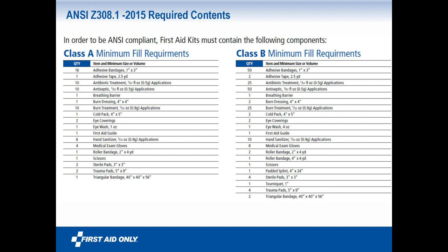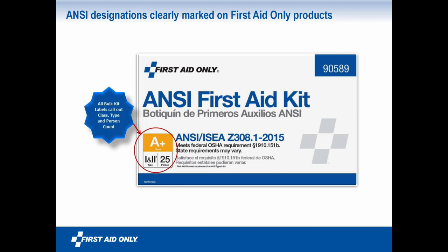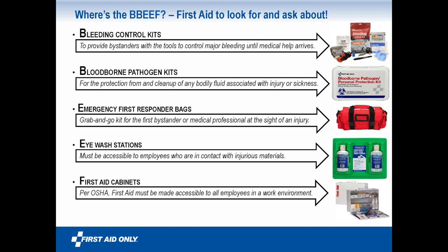Again, here's another way of how we clearly mark first aid only products. You can see how that's laid out, and make sure that when you're looking at a kit or cabinets out in the field, you're going to be able to identify that very quickly. So we like to jokingly say, where's the beef, right? When it comes to first aid, what to look for, what to ask about.